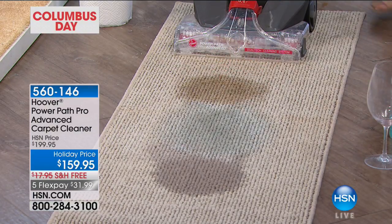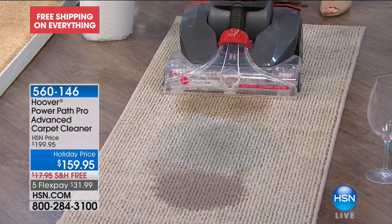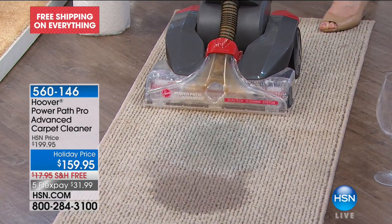So watch how easy it is. When you own it, you don't have to go up to the grocery store and rent one. You have it on hand. All you do is fill it with hot tap water. It cleans in both directions. There's the soda.